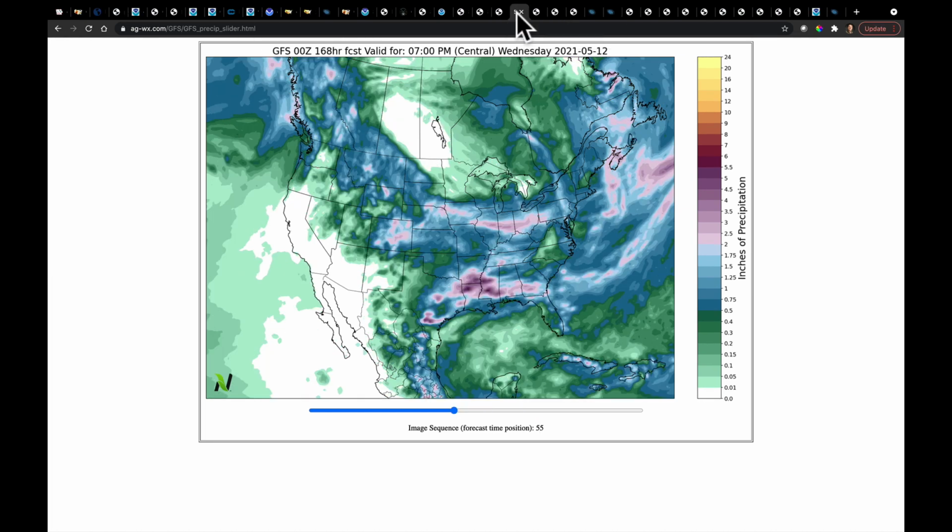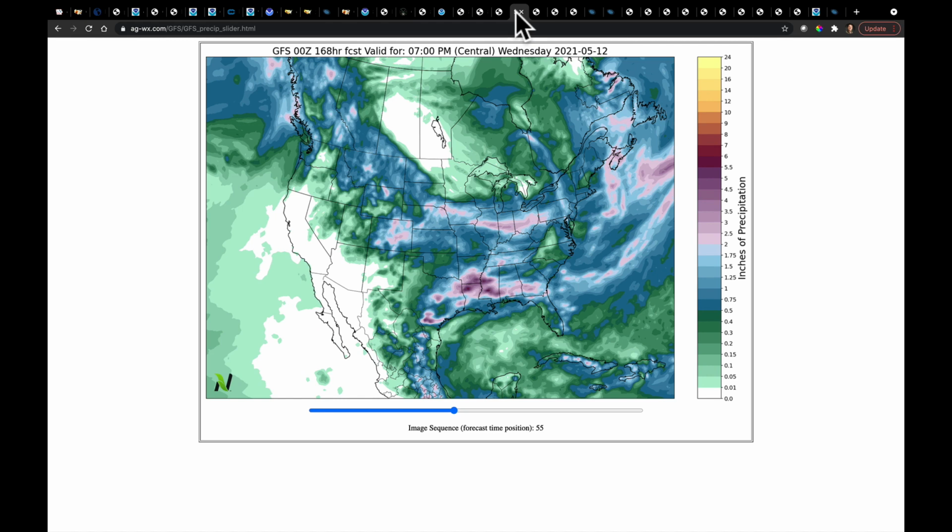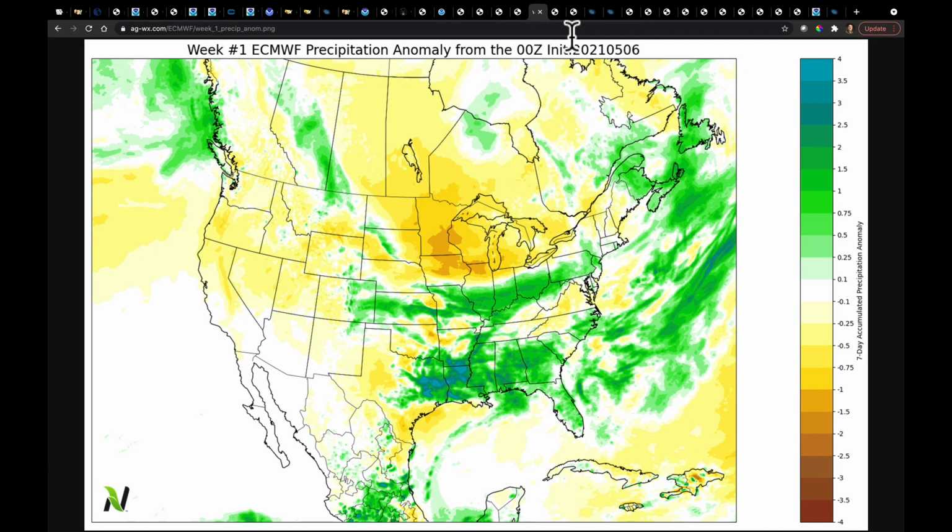The GFS has a similar picture to paint here. There are some differences. So that's the GFS. Here's the European. You can see the differences. European, GFS. But as we stretch this out and look at what those precipitation anomalies look like, this is going to be an area that, despite some of the cooler weather coming in, is going to be quite dry. Let's keep an eye on that upper Midwest Great Lakes region. The west is also very dry during this time period too.